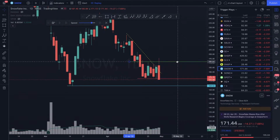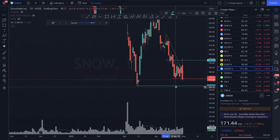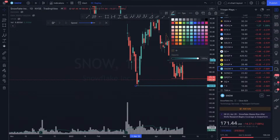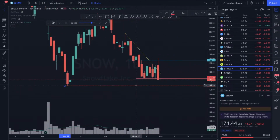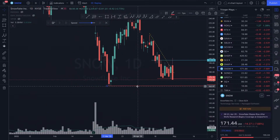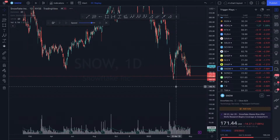A fake out detected on Snow. Support break, expecting more downside here on Snow. Took a starter size swing here, guys, on Snow over the weekend. But if Snow breaks this level, which is 164.30, then it's game over.